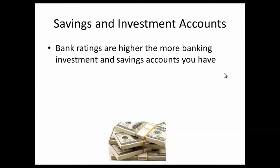Interesting. A lot of people don't even have a savings account for their business. They only have checking, right? Well, that's a problem for a couple of different things. First, it doesn't help your bank rating if all you have is a checking account. And second, if you overdraw the account, you don't have a savings account to prevent an NSF.